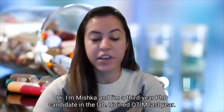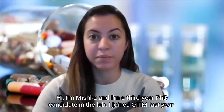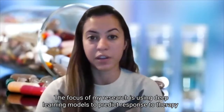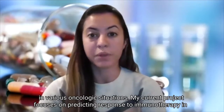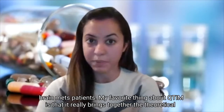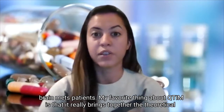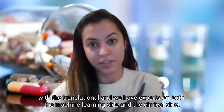Hi, I'm Mishka, and I'm a third year PhD candidate in the lab. I joined QTIM last year. The focus of my research is using deep learning models to predict response to therapy in various oncologic situations. My current project focuses on predicting response to immunotherapy in brain mets patients. My favorite thing about QTIM is that it really brings together the theoretical with the translational, and we have experts on both the machine learning side and the clinical side.